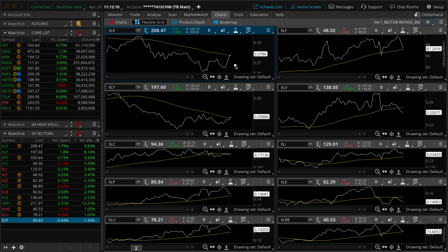If we look at the XLK, notice that not only did we sustain the higher low here, but into the end of the week, we actually went on to produce a higher high. This is a trend reversal out of the XLK ratio, which is a risk-on indication. As we look at the XLY, the higher low is holding, and we've traded just a hair short of the equal high.